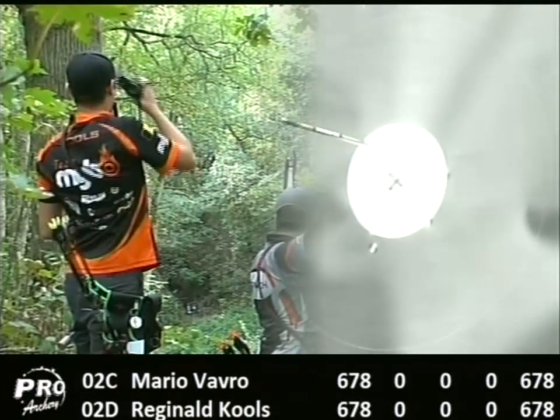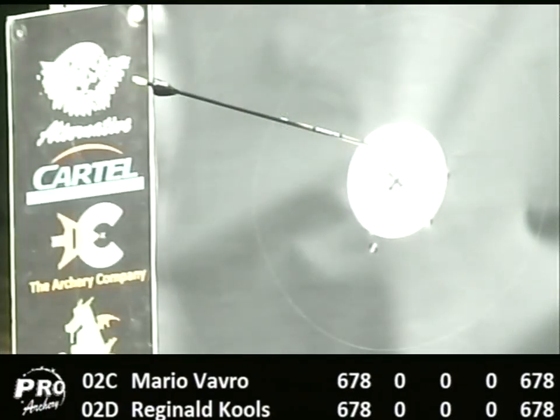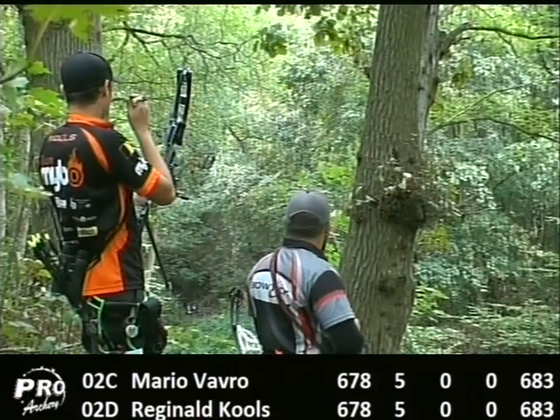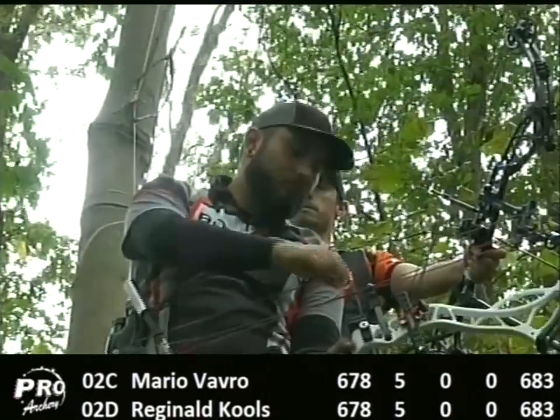Yeah, it's good enough. It's not that back end has to go in a straight line. It's in the X. That's in the 5. Makes 5s. I think that's not necessarily up there. It's not a bad piece of cake.